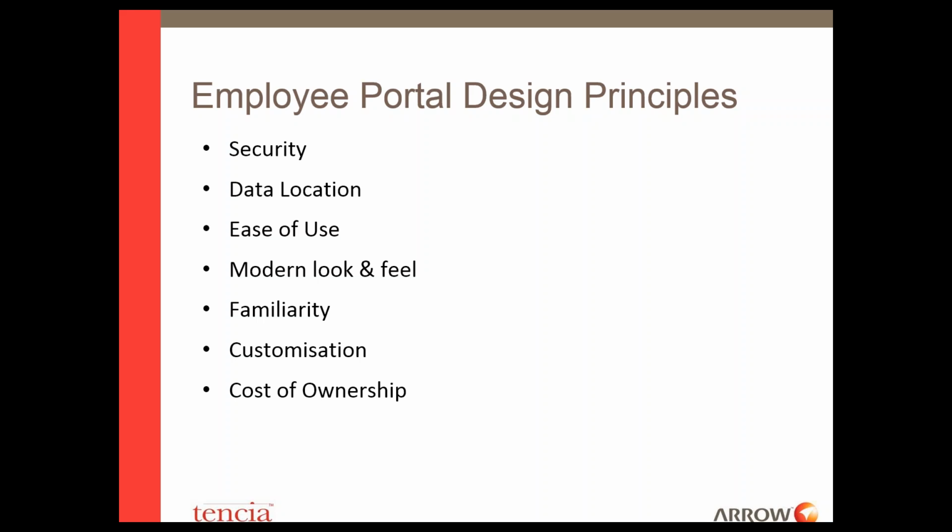Customization lends to the familiarity. So being able to provide the employers who take on the employee portal a way to make it look like their own employee portal, and ways they can actually implement their own colour schemes and logos, all those sorts of elements was important to have as well.